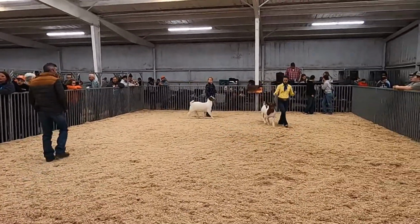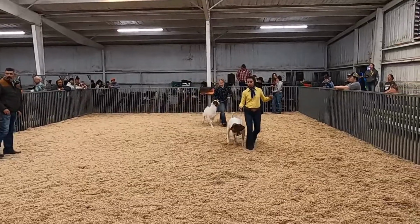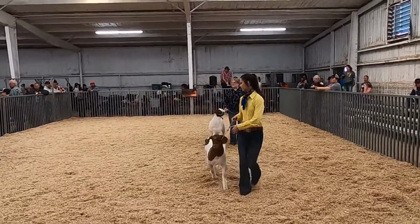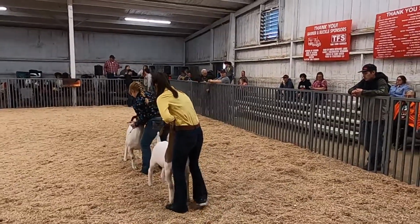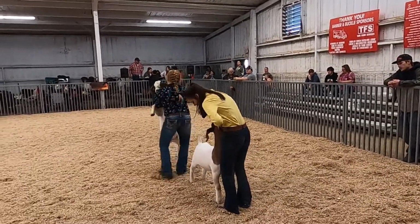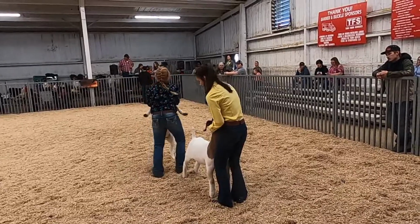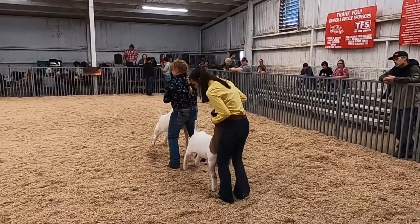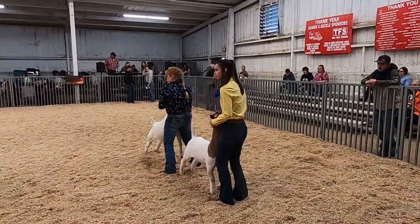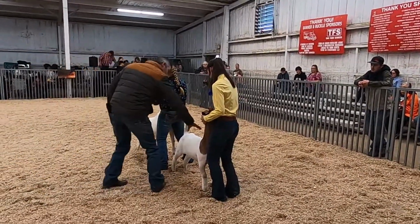Here she is coming with her second goat. She's in a smaller class. There's only two in her class. And the goat in front of her, he didn't have all the hair Emma's had on it. But like I said earlier, we didn't want to shave him all the way down.